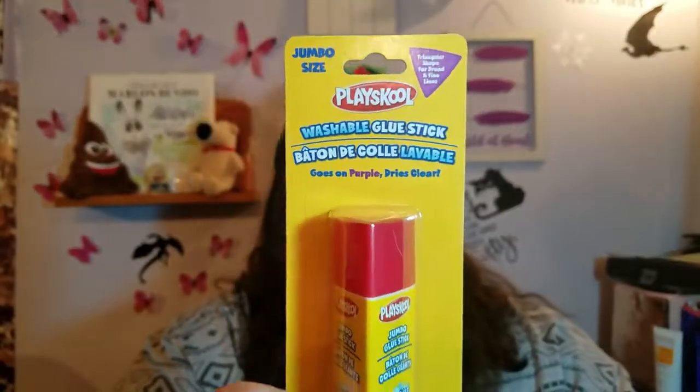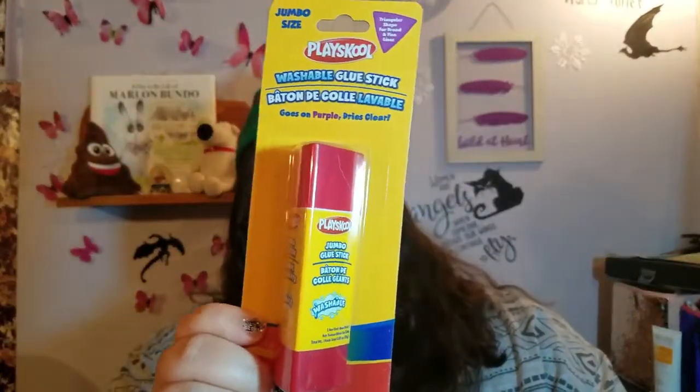So we needed a glue stick, and this was the only one they had. It's the Play School Jumbo brand. And then I found this Santa plush. This was a Santa plush doll. They had more.